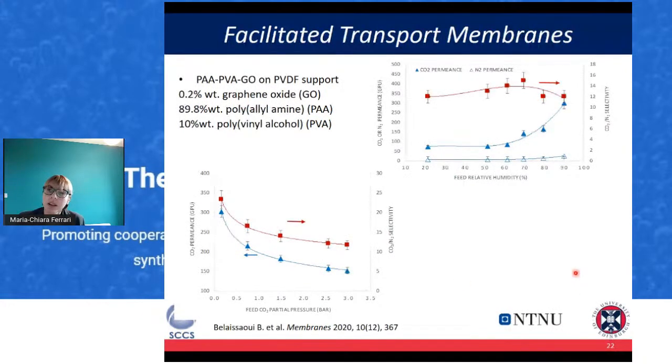Some other example of this is another system that we investigated during the process. This is in collaboration with NTNU, where we have now a polyallylamine with graphene oxide for stability and polyvinyl alcohol. As I was saying, if you increase the amount of water in your feed, you have an increase in the transport of your CO2, and that translates in an increase in selectivity till a certain point, and that will benefit your process.